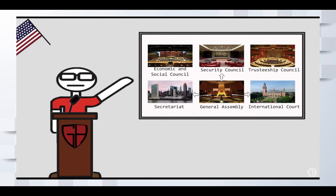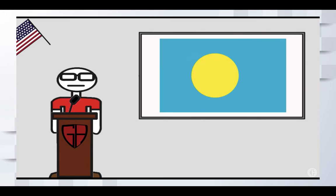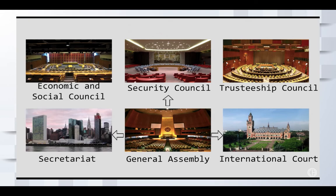The last major body of the UN is the Trusteeship Council. This body was originally designed to manage the former League of Nations mandates. This body has been inactive since the last mandate, Palau, gained independence in 1994. So there you have it, 6 bodies. 2 legislative, 1 administrative, 1 judicial, 1 policy, and 1 defunct, all part of the United Nations.